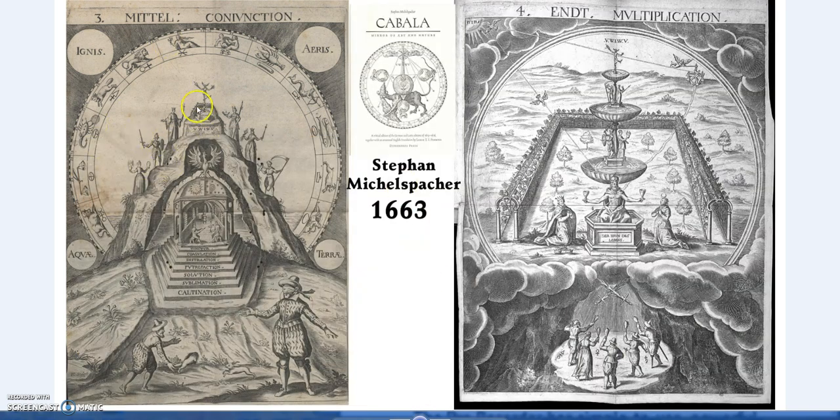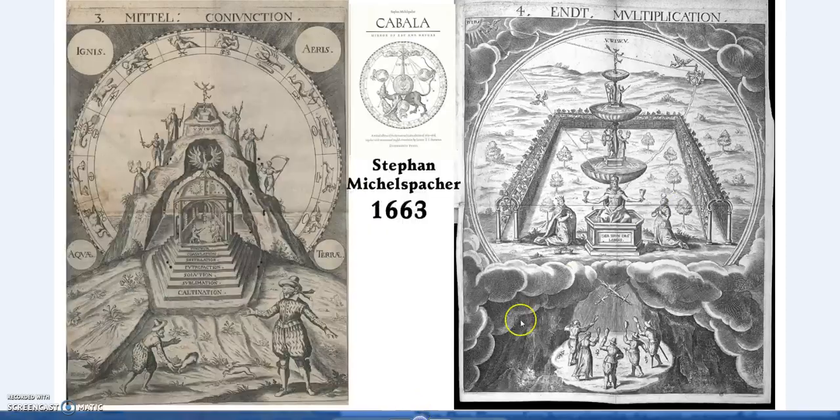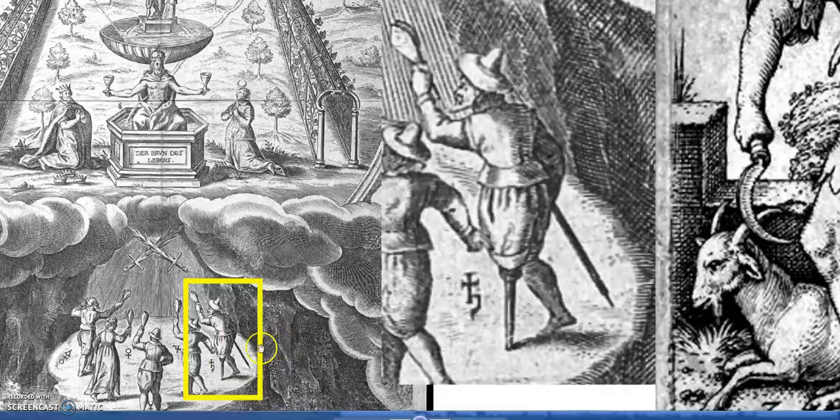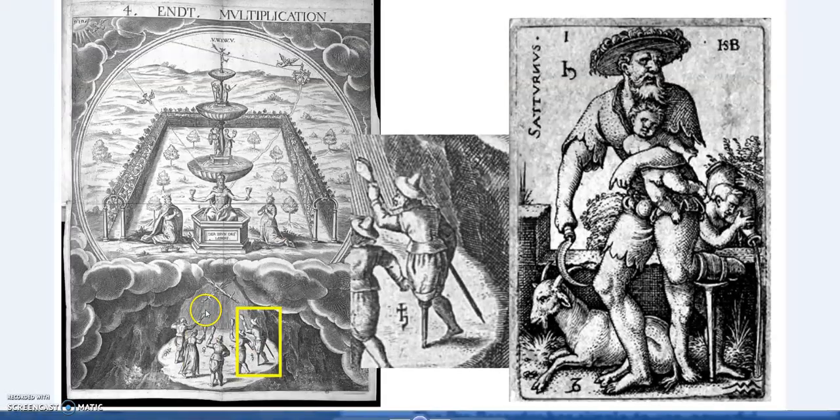Okay, back to these Mikkelspacher illustrations. Focus on this one here, very much as above, so below. An important feature is Saturn on this figure here, which has a pirate peg leg. Now, other Hermetic alchemical descriptions of the time, what do we have again? It's a bit of trickery, but you see the leg behind there, and he is also on this peg leg. And what does that mean? So we see the connections.